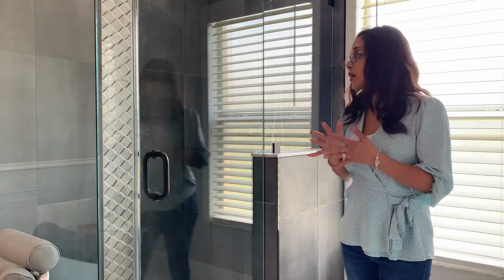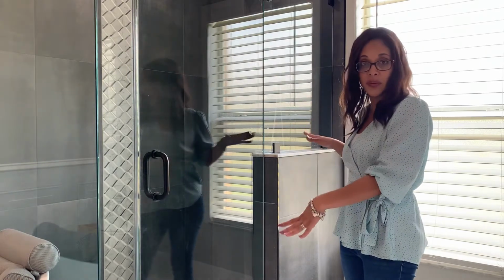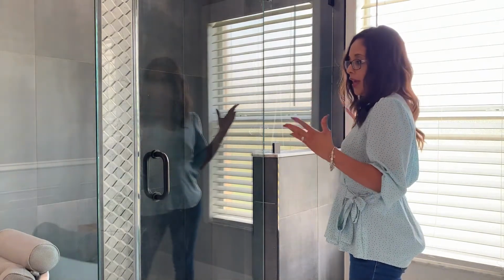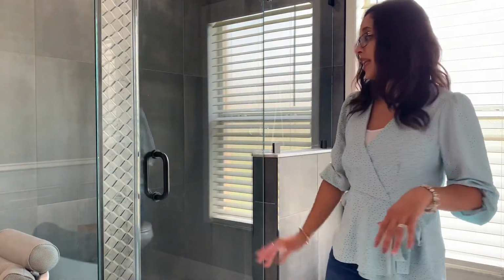Shower and we are completely in love with it. This is actually where the tub used to be, and our shower was on the other side where the vanity is, and we really wanted to have a bigger shower because our shower was teeny tiny, and there was no way we were gonna be able to do that over there. So we decided we wanted to have the shower here and the tub here.